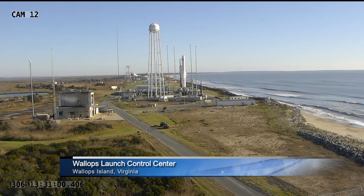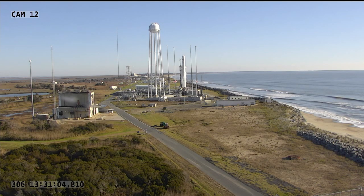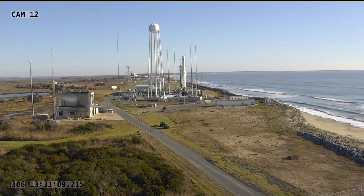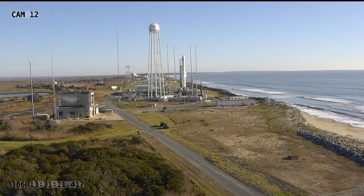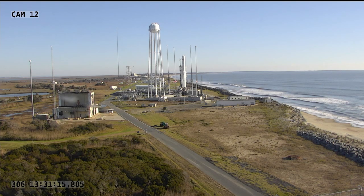Copy that, FSO and Ops 1, step 350. Cygnus will be delivering over 4 tons of cargo to the International Space Station, and after its launch today, it'll make a 2-day journey, arriving Monday, November 4th. FGS external power nominal. Copy that. We'll check 356 and 357.